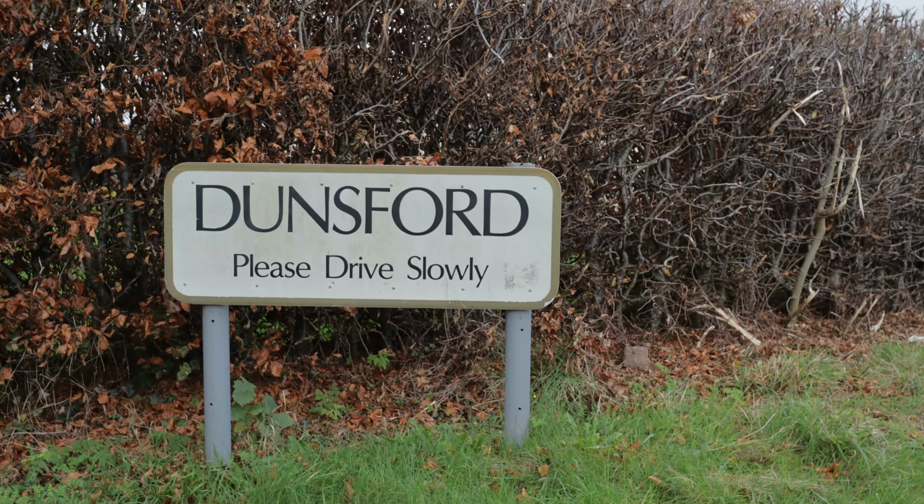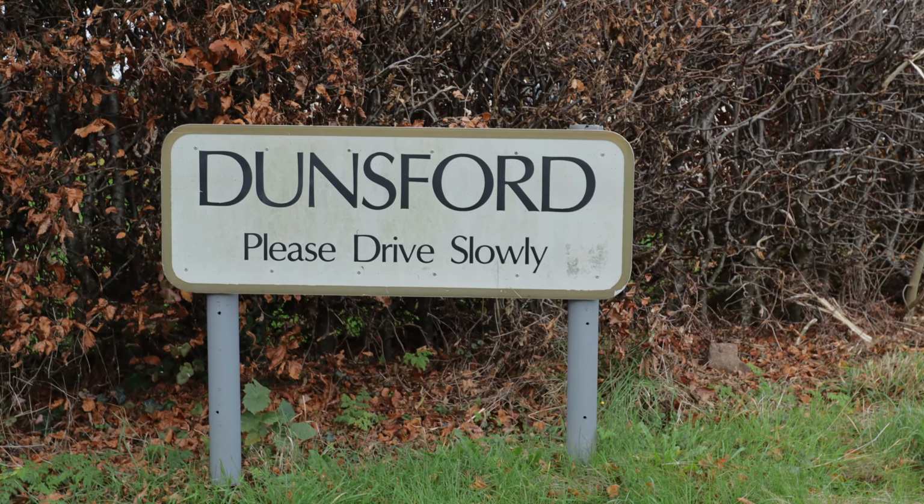Today we're in the delightful Dartmoor village of Dunsford. It's a beautiful village with many thatched cottages and white painted buildings here. So we're going to have a look around. Wonderful setting, it's like going back in time. So why not join me here on West Country Wanderings here in Dunsford.